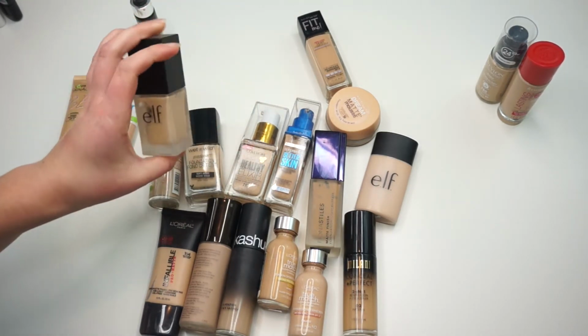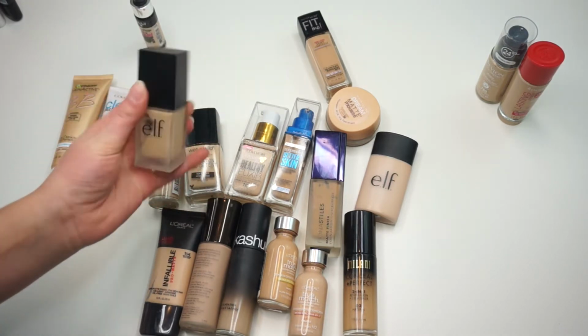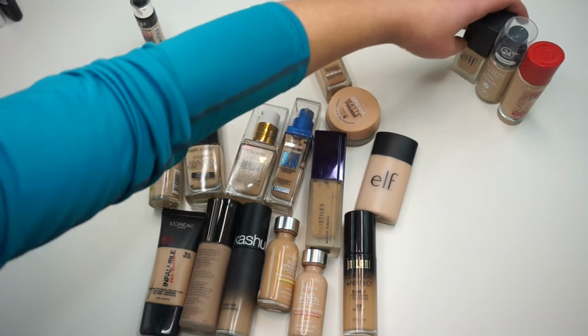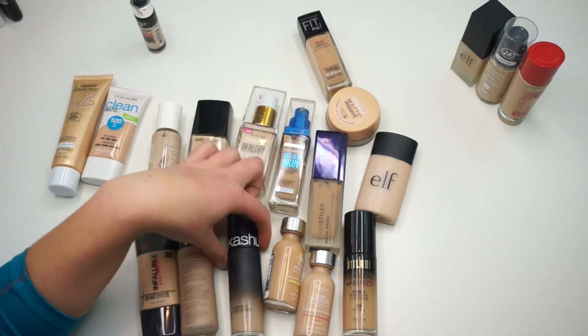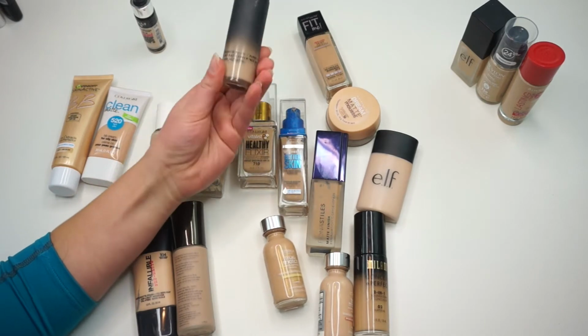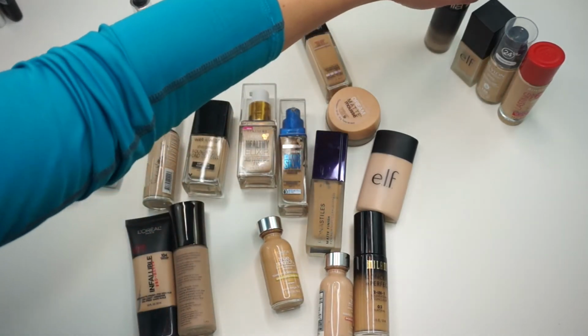So this one is almost gone, but there's still stuff in it, so I am going to use it up and keep it, but then I'll repurchase it. But this one, diehard favorite. Another one that I've actually, well, okay, this one, Sonia Kashuk Soft Focus Satin Matte. Love this foundation a lot. Gonna definitely keep that one.